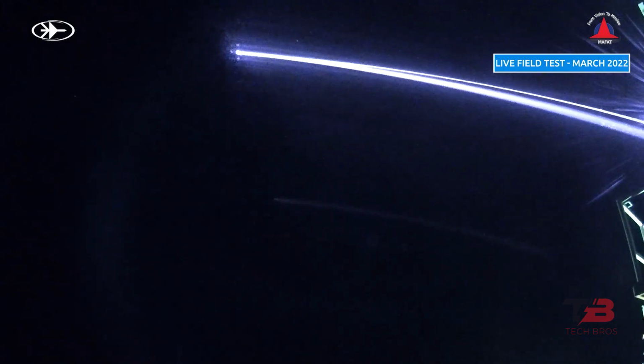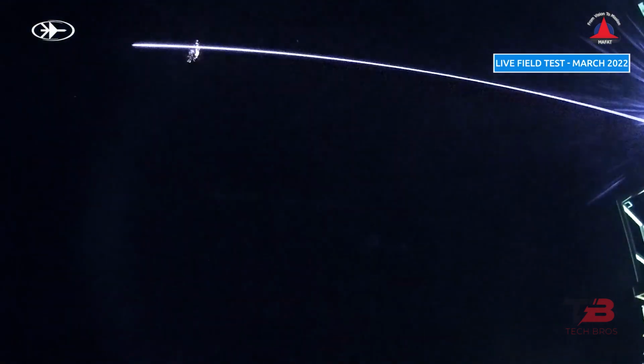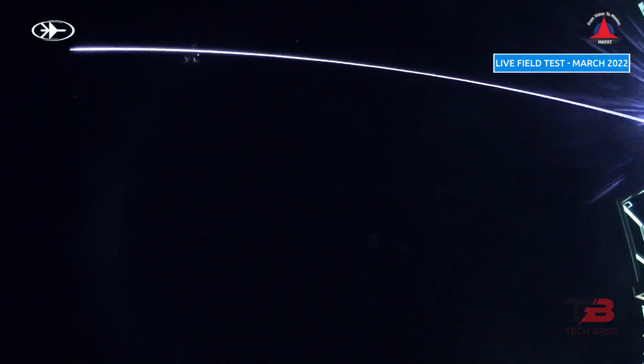The Iron Beam is a high-energy laser weapon system in the 100 kilowatt class. It's designed to complement, not replace, Israel's renowned Iron Dome air defense system, which is just one part of a 3-layered air defense setup used by Israel to defend against various airborne threats.